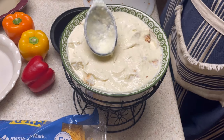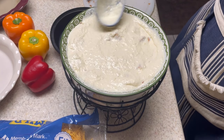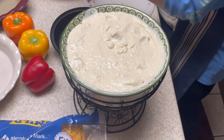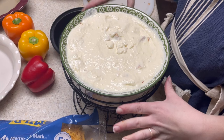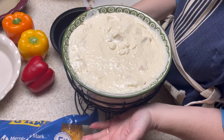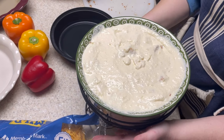Now, we have one doggy outside barking to come in. So we are going to throw this in the fridge to come together. It does definitely thicken up. And I'm going to move on to the next one that I am gifting. So I'm going to get this covered in the fridge and I'll be right back.